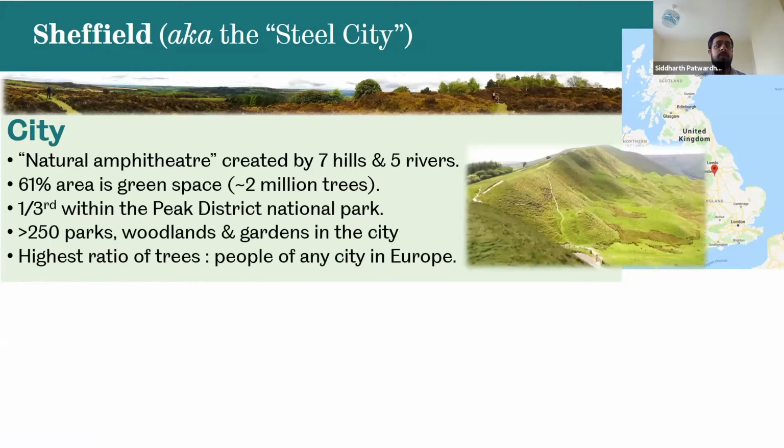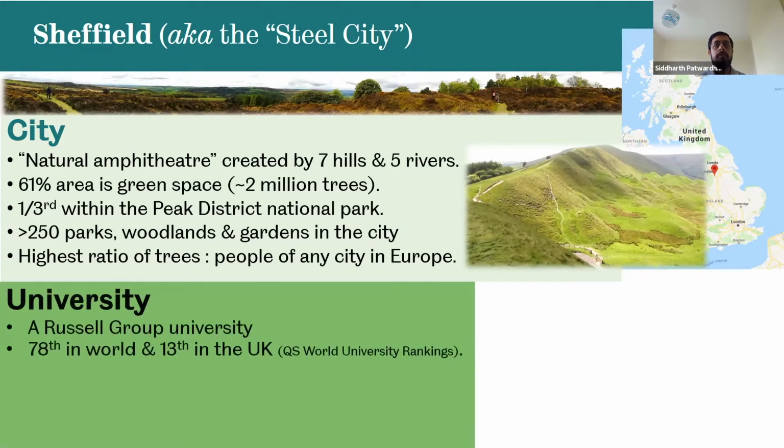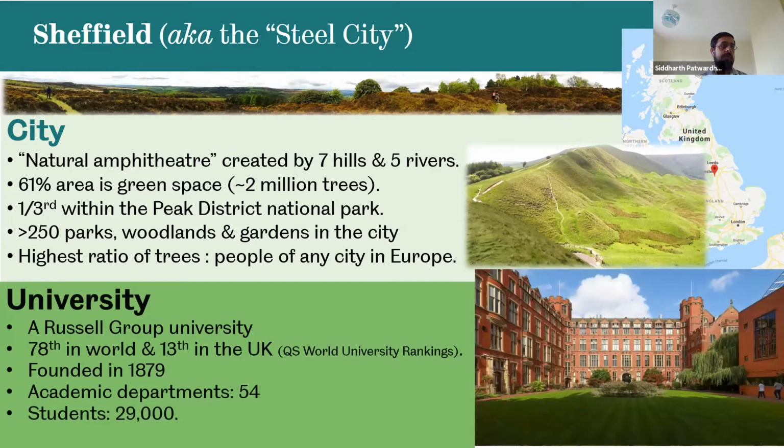One of the things we are really proud of in Sheffield is the trees to people ratio. It's quite high. These are pictures I have taken from places which are between 5 to 10 minutes drive from our house, which is in the city itself. Now, the university is quite big. It belongs to the prestigious Russell Group, and it is quite highly ranked both in the world and in the UK. It has a rich history, quite wide number of departments, and large student population.